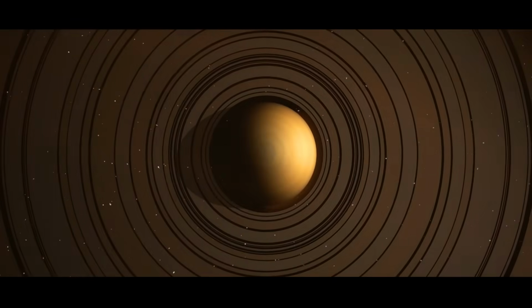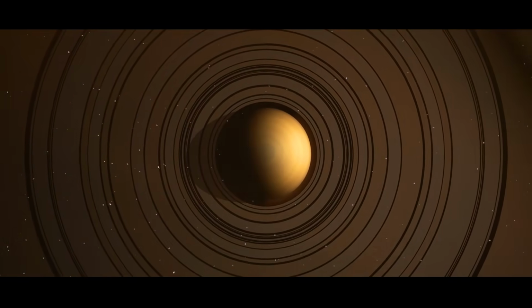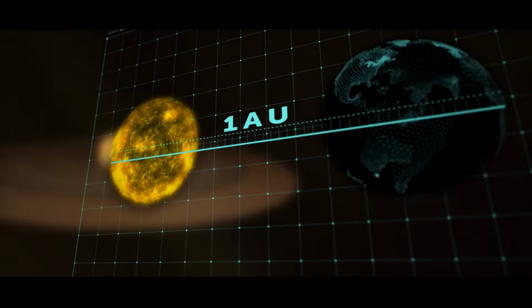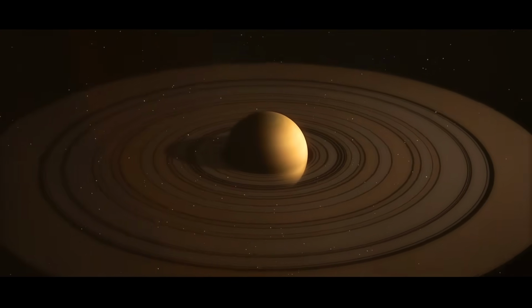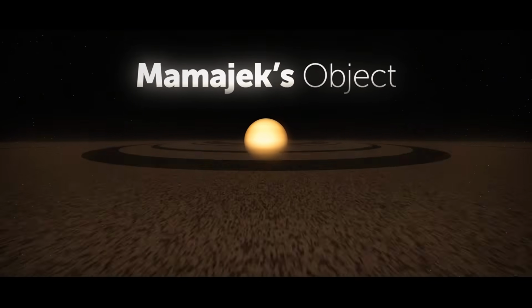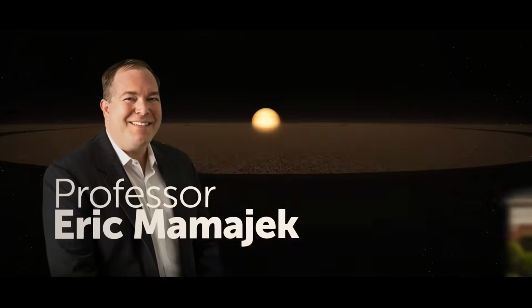So check this out. Astronomers have discovered an exoplanet they're calling Super Saturn. It's got rings over an AU wide. An AU is the astronomical unit, the distance between the Sun to the Earth. That's an incredibly huge ring system, hence its name. Super Saturn is being called Mamajek's object after the astronomer who led the team to whom we owe the discovery.